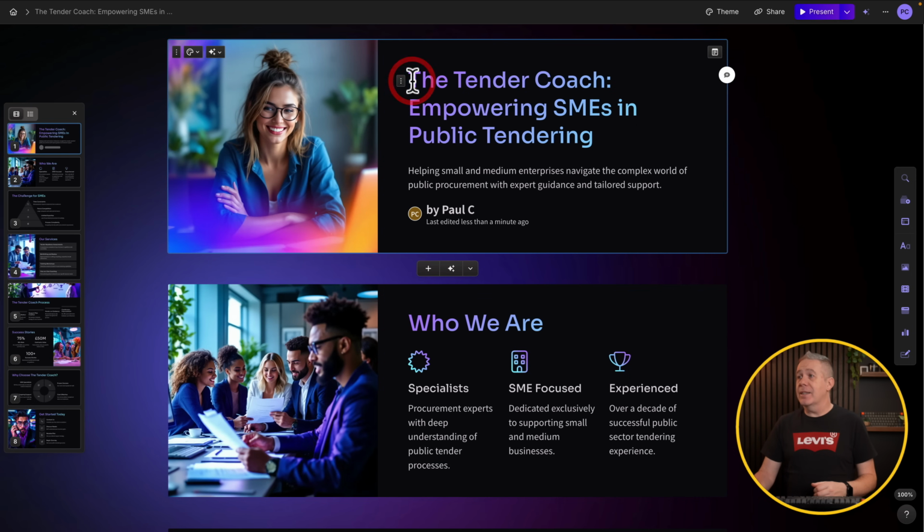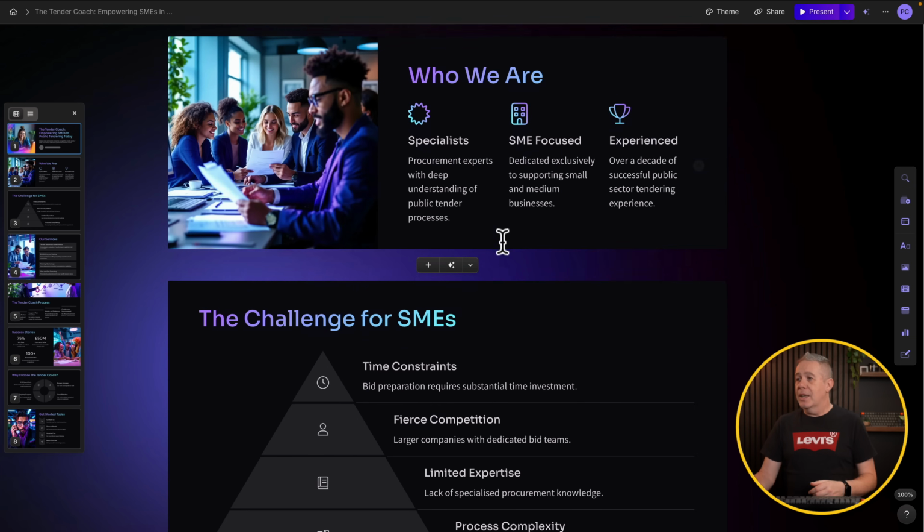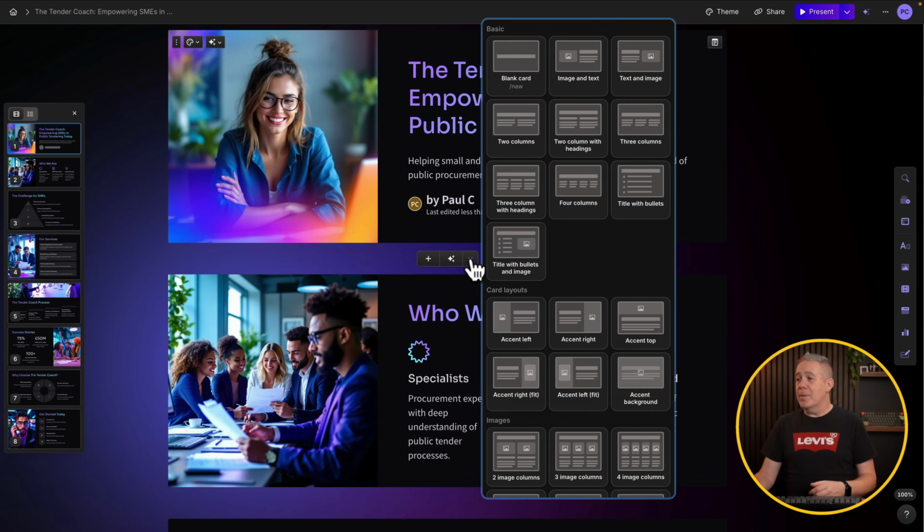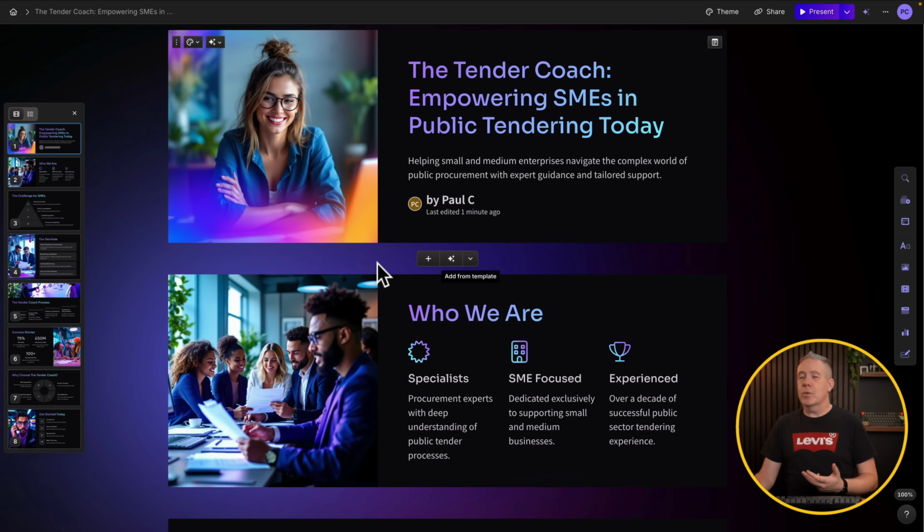So you click inside, change what you want, see it carries on the styling and everything has been included, and it's all been set up for us. I think it's pretty cool. You can use the AI if you want to add another card. You can add a card just into a blank. And you can also add from a template, of which there is an abundance of different templates. So you can easily customize and expand what you have here.